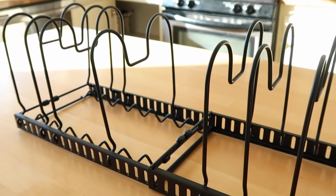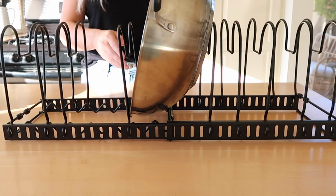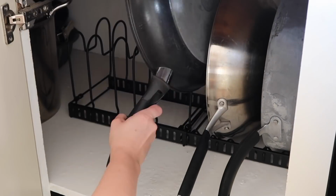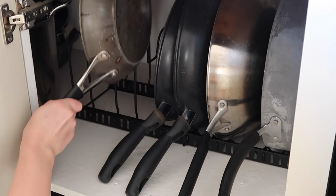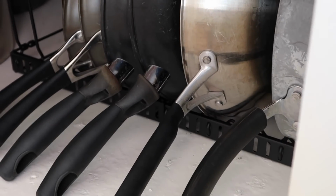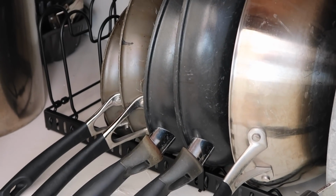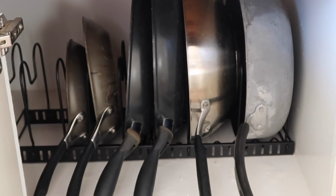So I've made larger gaps to put my wok and my larger pans, and slim spaces for my regular size pans. So this just totally makes my kitchen feel more custom, and it just absolutely works for me. So if your pans look like this, you definitely need to get an adjustable rack. It will change your kitchen.